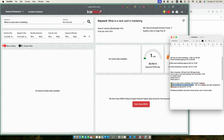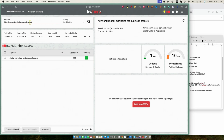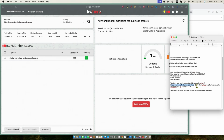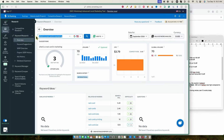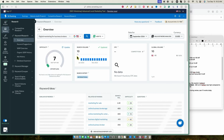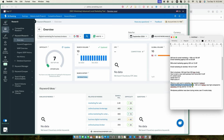And then this one was in here as well, digital marketing for business brokers. I'm going to go in there and also see if this is in here as well. This one does register in here. The volume's 380, and that was high compared to SE Ranking and KWHero or Keyword Planner. So let's go into SE Ranking real quick and see where this one falls. So this one's saying only 10 for digital marketing for business brokers, and they're saying 320. So that is a pretty big discrepancy with the search volume.